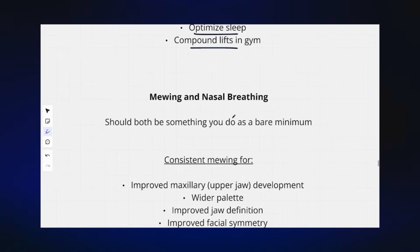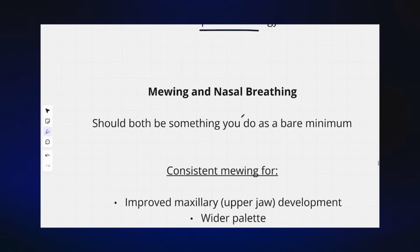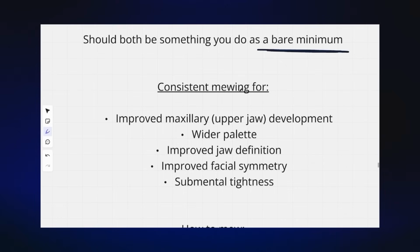So finally, for lifestyle optimization, we're looking at mewing and nasal breathing. So these should both be something you do as a bare minimum if you're trying to improve your physical attraction. What are you going to get from consistent mewing? Well, improved maxillary development, a wider palate, improved jaw definition, improved facial symmetry, and submental tightness. All really, really important stuff.